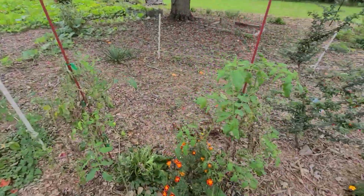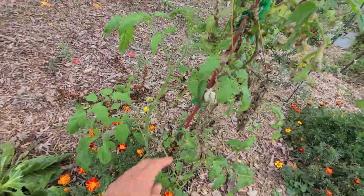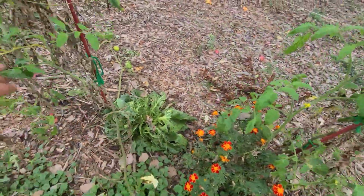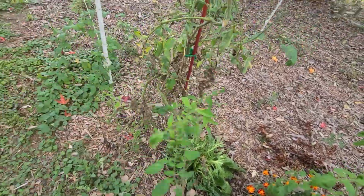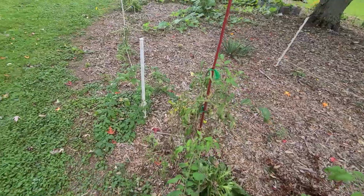You can see my tomatoes, like I said, not diseased, but I did not single stem these ones like I should have, so they kind of flopped over, snapped, and split. But it's nice to see that there's no disease on them.